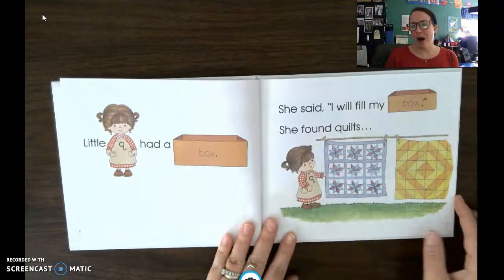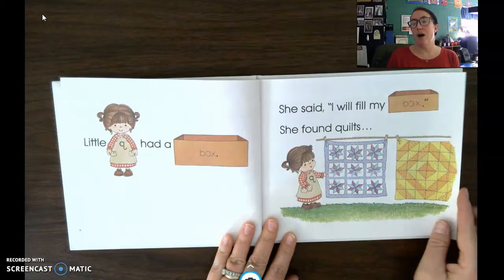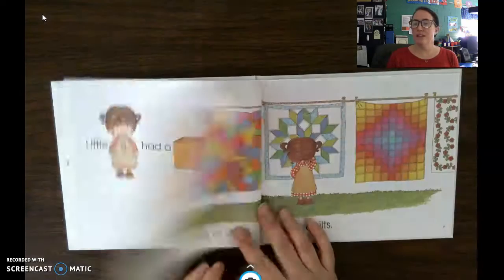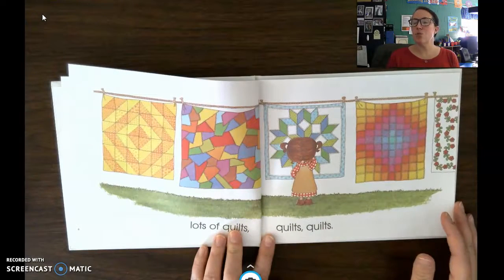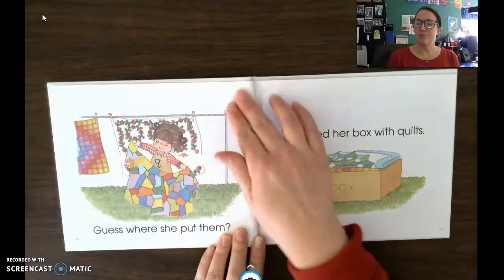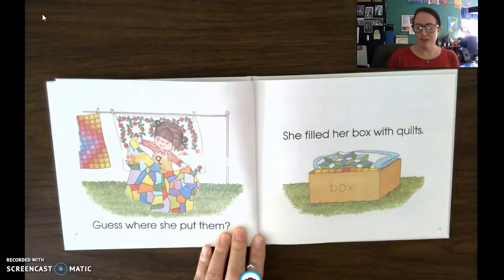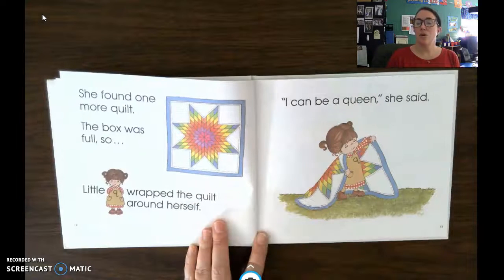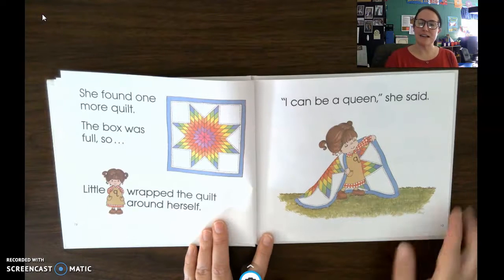Little Q had a box. She said, "I will fill my box." She found quilts. Lots of quilts, quilts, quilts. Guess where she put them? She filled her box with quilts. She found one more quilt. The box was full, so little Q wrapped the quilt around herself. "I can be a queen," she said.